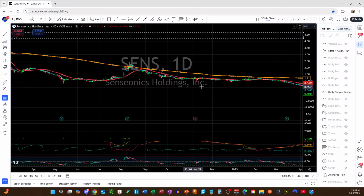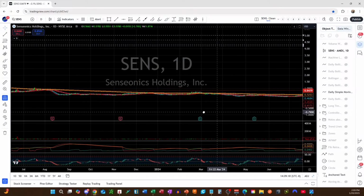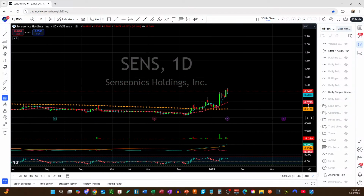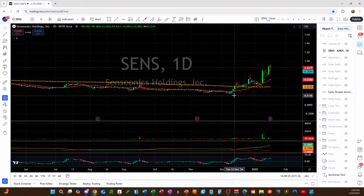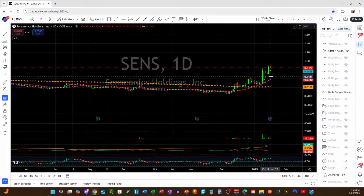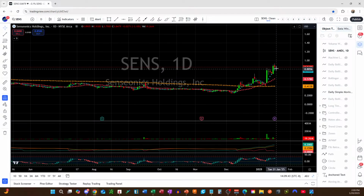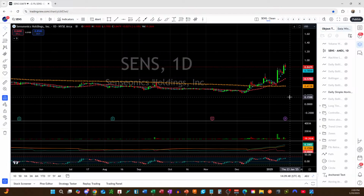And I mentioned it multiple times that if Senseonics were to move really, really high, that's the first test, and that test did occur and confirmed right around here, right before the end of the year. And since then, we have sustained a price above the 5-day and the 20-day and the 200-day, which is all bullish. So just ABC technical analysis, this is telling us that the chart and the stock is being bought, right? Okay, so that's one thing.